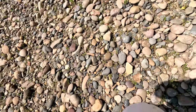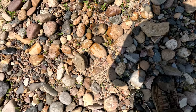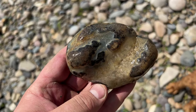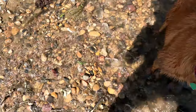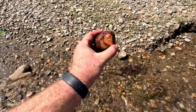Little one there. It looks like the one right here that Abby's just stepped on. Oh, that's cool. Wow. Look at that. Got something on my face. All right, unloaded, got a bite, back at it. Look at that bright jasper in the water here. Wow, that is pretty.